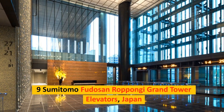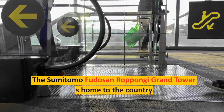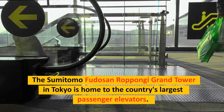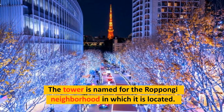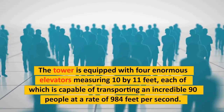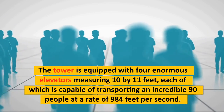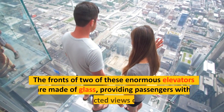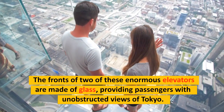9. Sumitomo Fujisan Roppongi Grand Tower Elevators, Japan. The Sumitomo Fujisan Roppongi Grand Tower in Tokyo is home to the country's largest passenger elevators. The tower is named for the Roppongi neighborhood in which it is located. The tower is equipped with 4 enormous elevators measuring 10 by 11 feet, each of which is capable of transporting an incredible 90 people at a rate of 984 feet per second. The fronts of 2 of these enormous elevators are made of glass, providing passengers with unobstructed views of Tokyo.